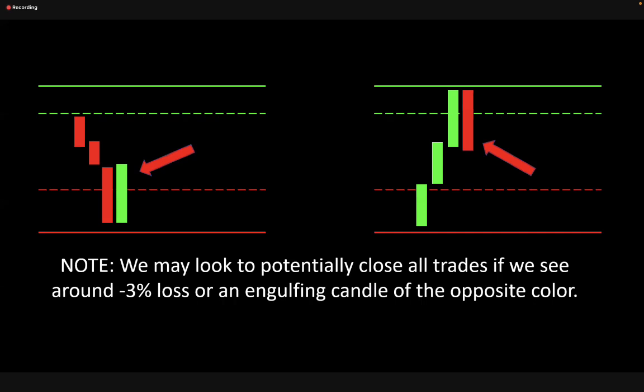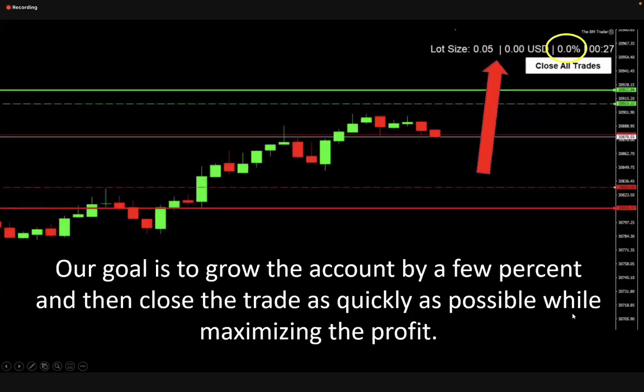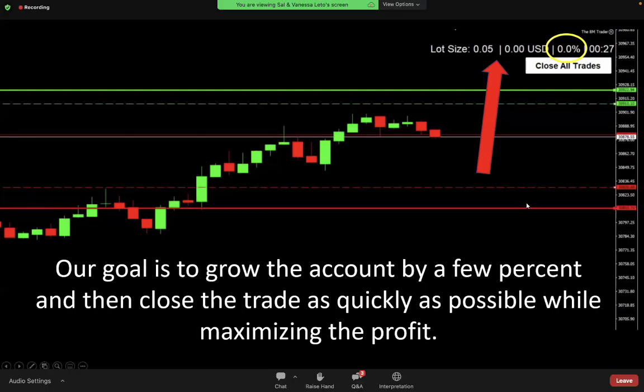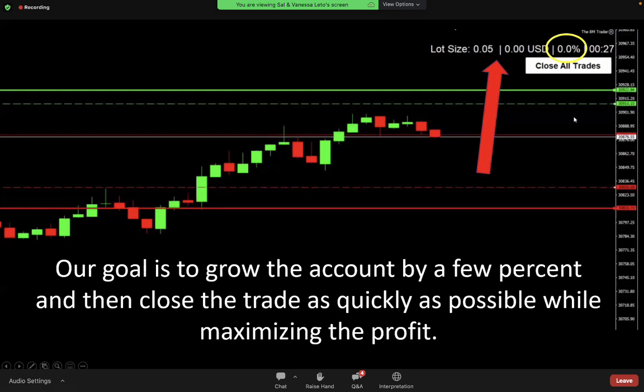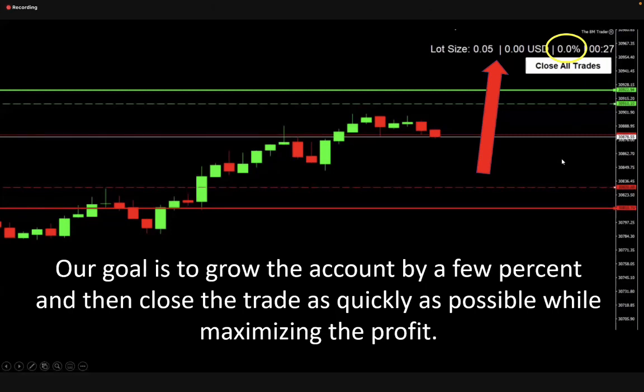And also if we see opposite color engulfing candles, we also look to close our trade, because that's just a simple, you know, price action fundamental principle that the trend could be abruptly reversing. Again, the goal is to grow by a few percent a day, close the trade as quickly as possible while maximizing our profit. And that's why we have a close all trades button, which eventually you guys will have access to, where even if you have 2, 3, 4 positions open, you can close them all instantly by clicking that button.